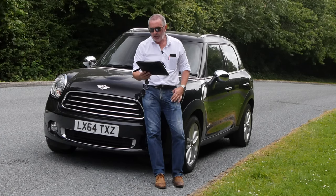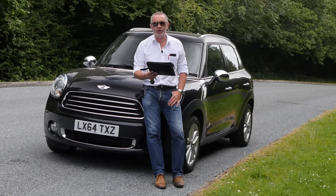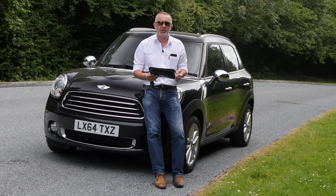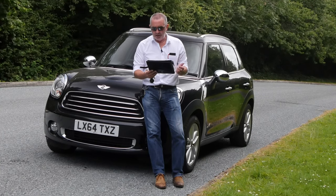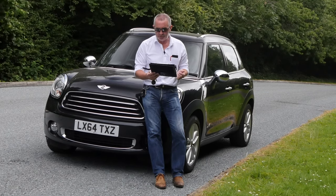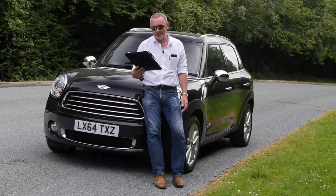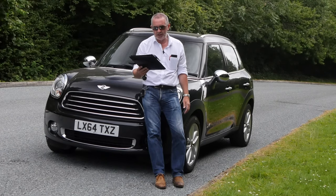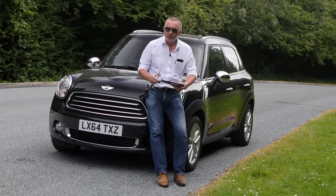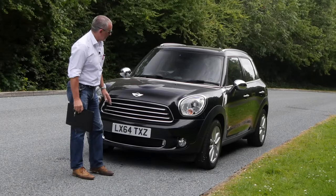Fuel economy, urban is 28.2, extra urban 46.3, and combined is 37.7. 0-60 time of 10 seconds, 120 brake horsepower, top speed of 113 miles per hour, and it's a 16 valve engine. Road tax, 6 months, 129.25, and 12 months is 235.